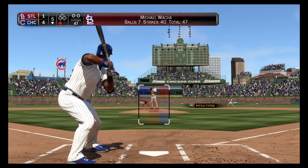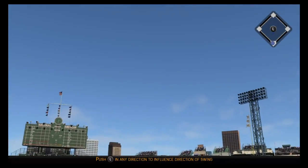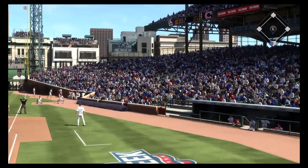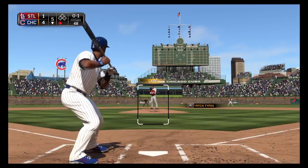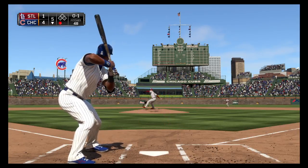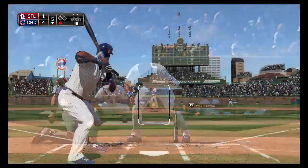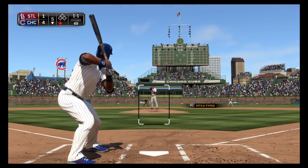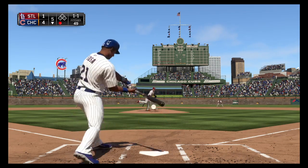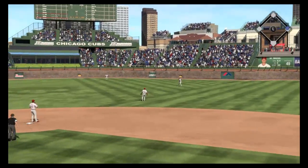Into the box now, Sammy Sosa. Now a swing and a fly ball. And foul. And the pitch. Now a fastball off the plate away. A ball and a strike. Fifth inning here in a 4-1 ball game. And now a pitch on the way. Swing and a liner toward right center. And that's a base hit.